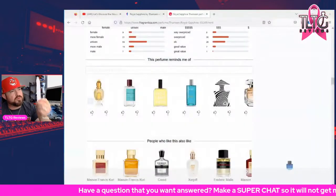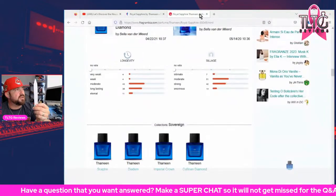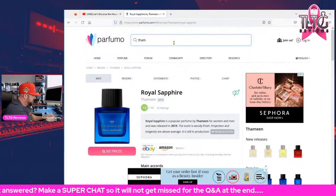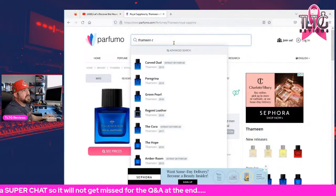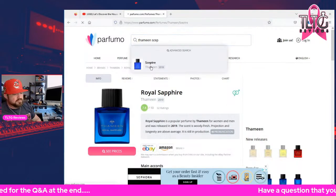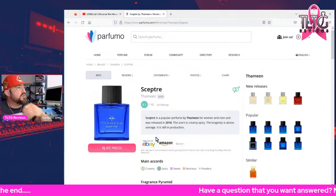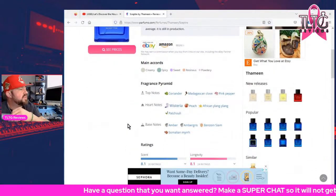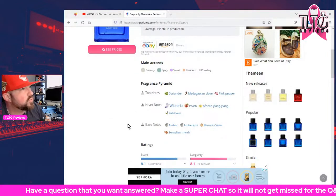And some spice. Now, the only reason I'm going to this immediately is I just have to see if there's rosewood, to make sure I'm not crazy here. Creamy, spicy, sweet, resinous, powdery. So it isn't. What the hell is it? It smells like freaking rosewood to me.